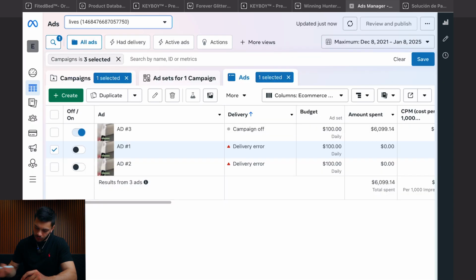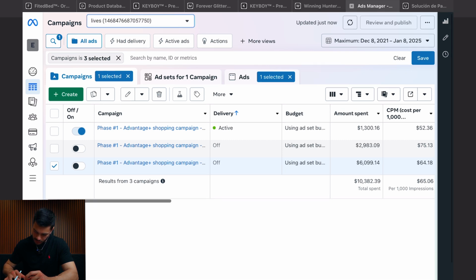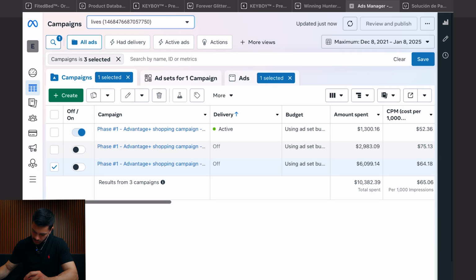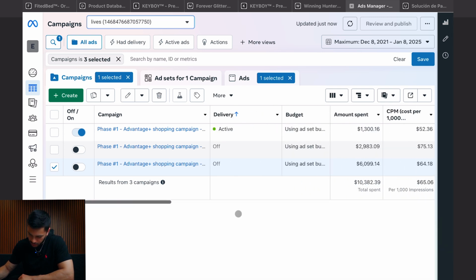Now let's talk about the juicy stuff. First I'm going to show you the metrics. I want to show you how these ads actually look. All right, give me just one moment. Let me show you the metrics. Okay, so let's do it. For example, let's analyze this first campaign, the one where we spent $6,000.